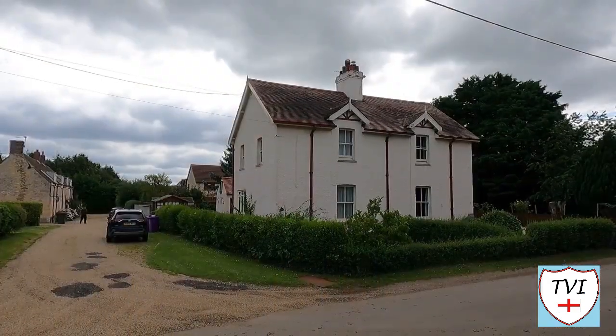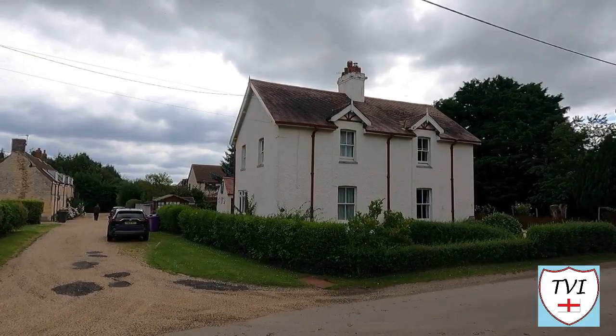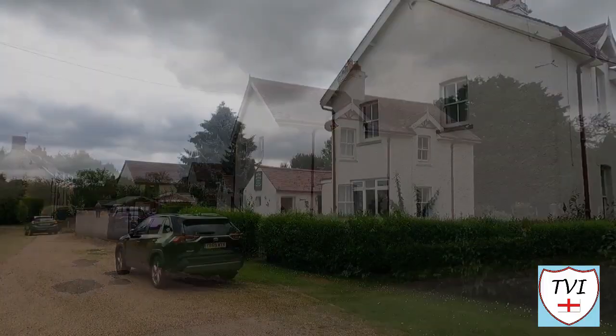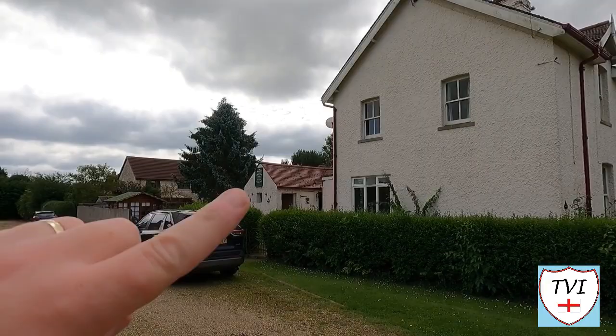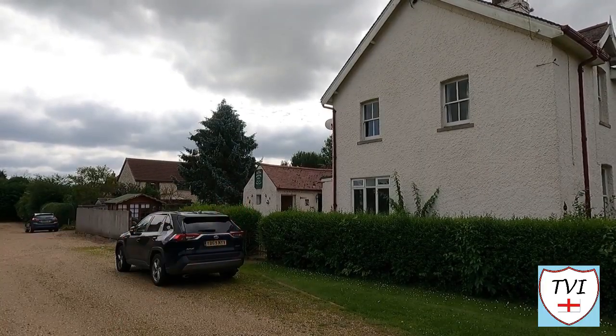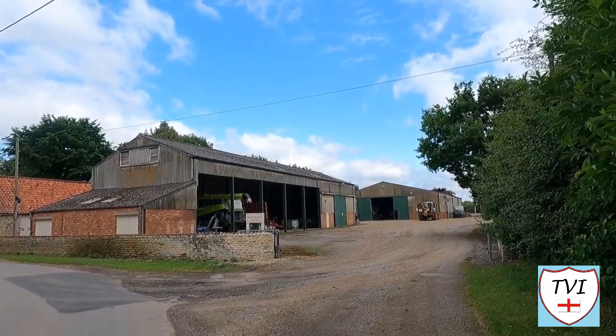Opposite the church is a pair of houses on the end of a track. I suspect at some point there may have been a pub here. Behind the houses there was an old pub sign, which I'm pointing out to you here. Its name was the Nag's Head, but I could find no record of a pub in Rowston. That one's a mystery.